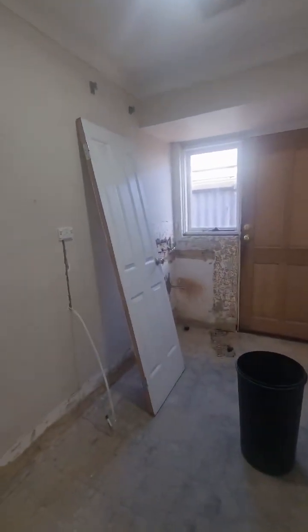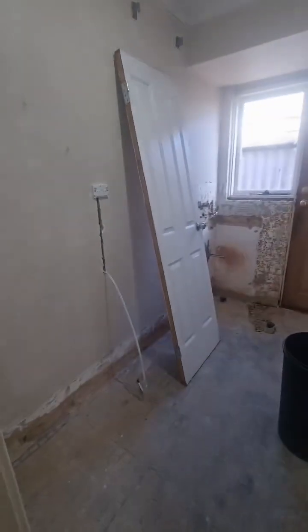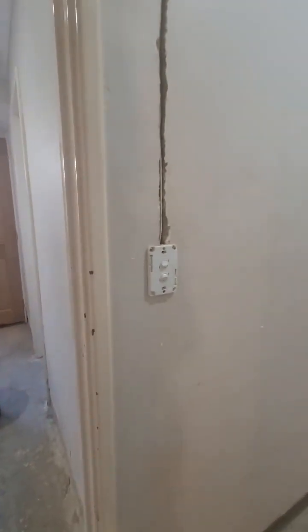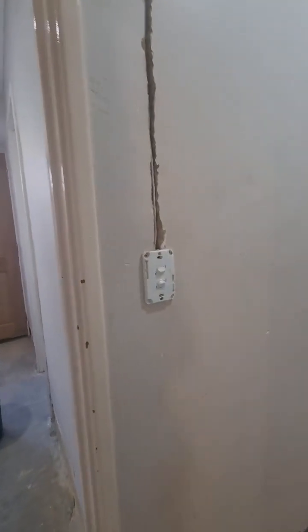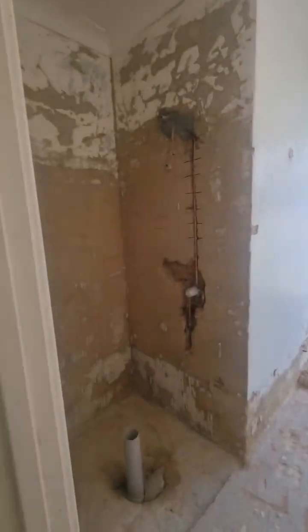The laundry, we've had to do a little bit of electrical. You can see here there was a light switch, but because there's no linen cupboard in this house, we'll be putting some tall cabinetry in there. So the light switch would have been in the way, so we've had to pay a bit extra to get it out here, but I think it'll be worth it in order to get that storage space.